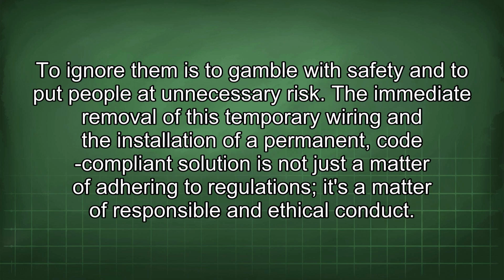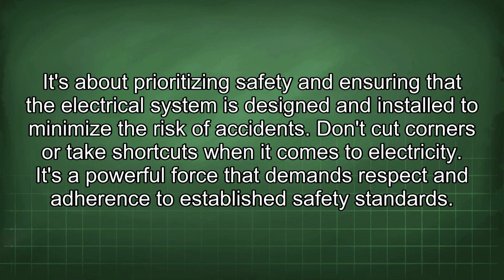The immediate removal of this temporary wiring and the installation of a permanent code-compliant solution is not just a matter of adhering to regulations, it's a matter of responsible and ethical conduct. It's about prioritizing safety and ensuring that the electrical system is designed and installed to minimize the risk of accidents.